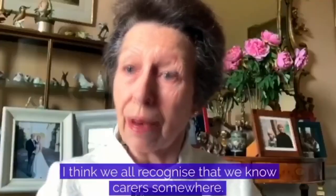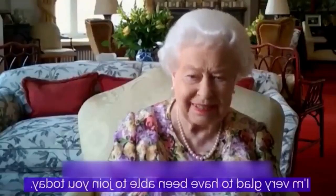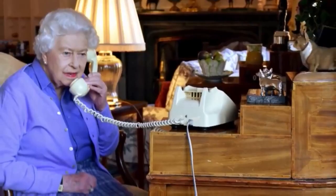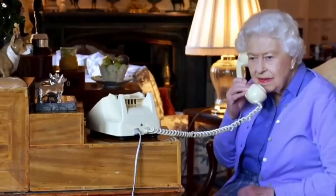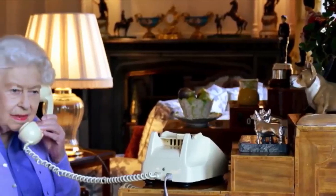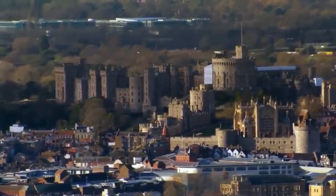But even with palace doors firmly shut, the world was allowed a rare glimpse inside Windsor and the other royal homes. I'm very glad to have been able to join you today. One of the big revelations of lockdown has been able to see into everyone's homes. The Queen on the phone to Boris Johnson during one of her weekly audiences, using the old-fashioned 1970s telephone, surrounded by corgi ornaments. Every surface that is flat in their homes is covered in clutter. These are homes of people who never do their own dusting. She may not do her own dusting, but the Queen and her team have successfully managed to keep her palace COVID-free.